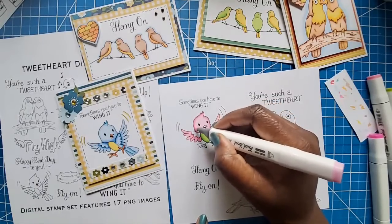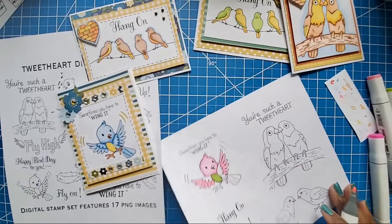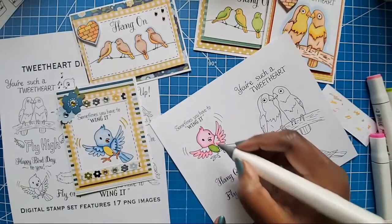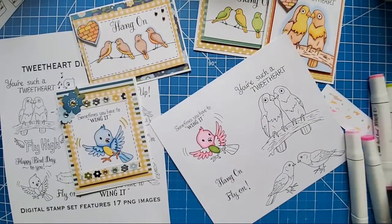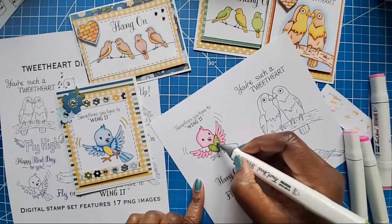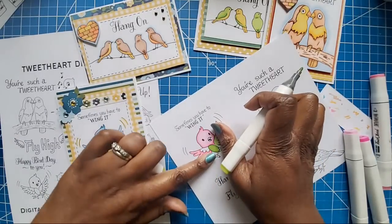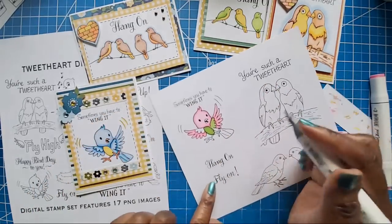I can't wait to see what y'all do with this. Can't wait to see it. Now we have to do his little wings out there. I think I'm gonna do this in the green here. Now, if you take these away, look, you got an even smaller bird. Take these away right here. Now he's a little teeny weeny bird.